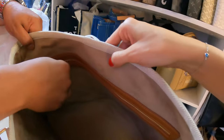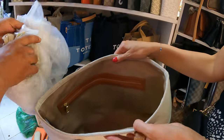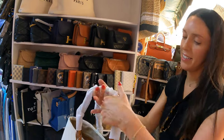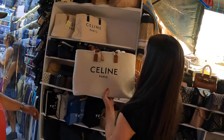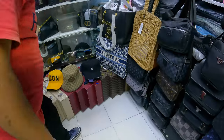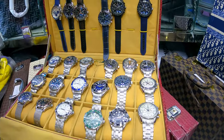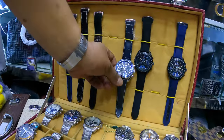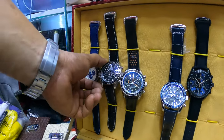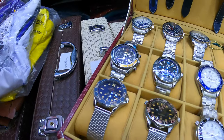That's nice. Let's put more money inside. It's good. This is good for importing. No, we have Omega Speedmaster, Omega James Bond, Omega 007. This leather is good quality, new collection. Blue, new color. It's more or less good.